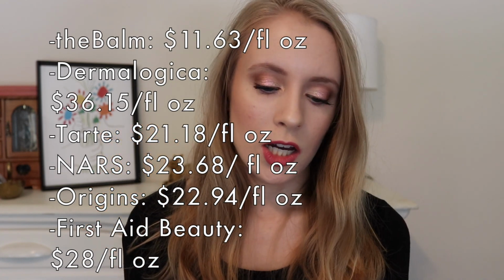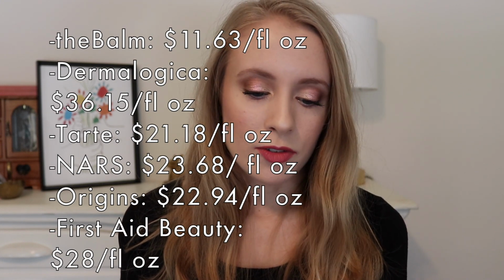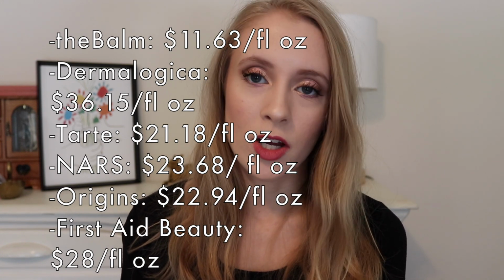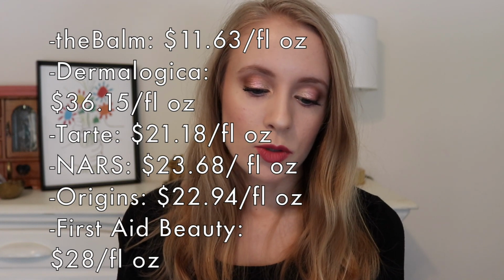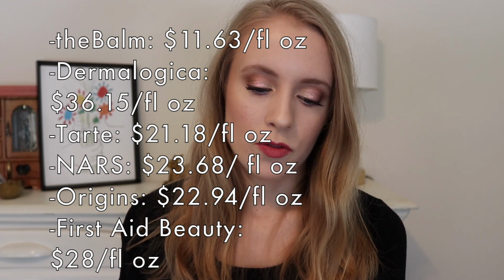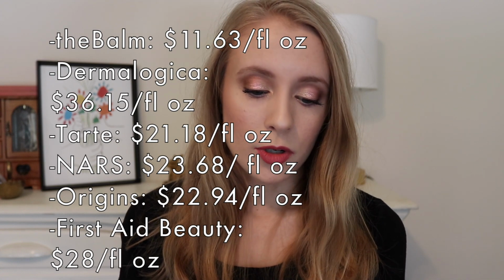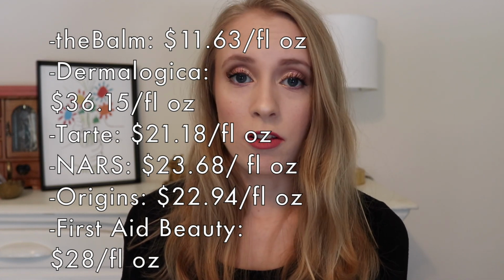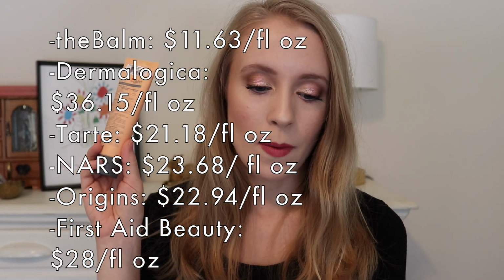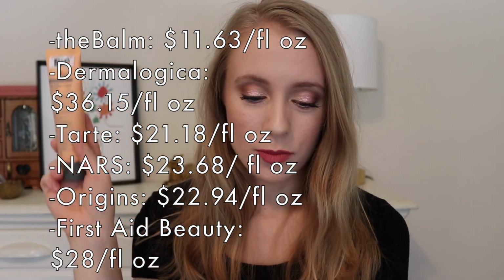The Tarte, I think Amazonian Clay Tinted Moisturizer is $36 for 1.7 fluid ounces, coming out to $21 per ounce. The NARS one, $45, you're getting 1.9 fluid ounces. That's $23.68 per ounce. The Origins one is $39 for 1.7 fluid ounces, coming out to $22.94 per ounce. The First Aid Beauty one is $28 for exactly 1 fluid ounce, meaning that it's $28 per ounce. So this is like half the price of most other high-end tinted moisturizer cost per ounce.